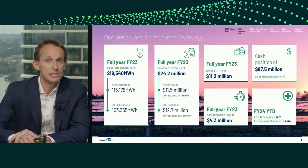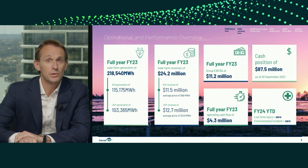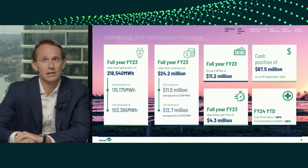Just to give an overview of what the business is currently doing, this is our FY23 results, and we did about $24.2 million of revenue, which is relatively stable. That's based on the 2 operating solar farms, roughly even split between the 2 of them. One's got a full 100% of its output contracted with the Queensland State Government for 20 years.